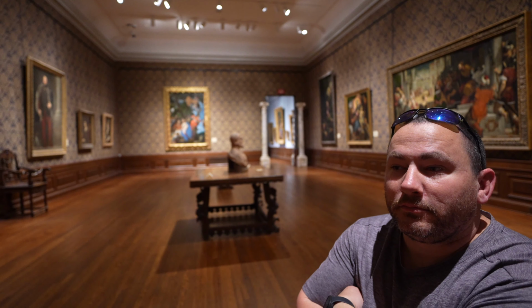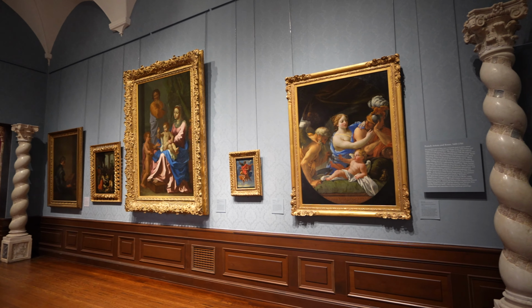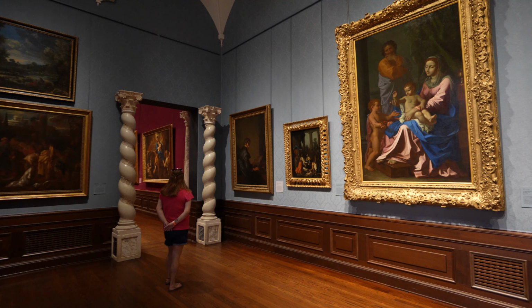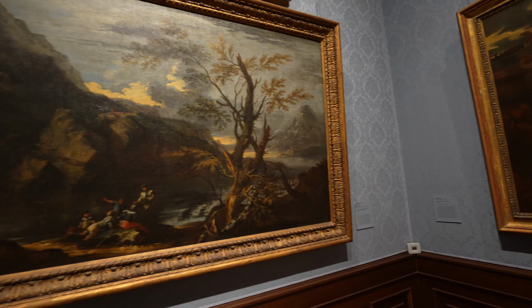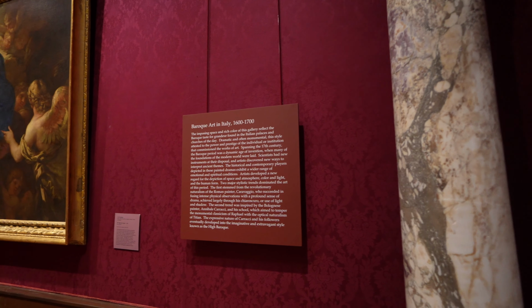Wait till you go outside. So we're now in Gallery 7. It is French artists in Rome, 1600 to 1700. It's crazy. Oh, look at that one. This is Baroque art in Italy, 1700 to 1700.